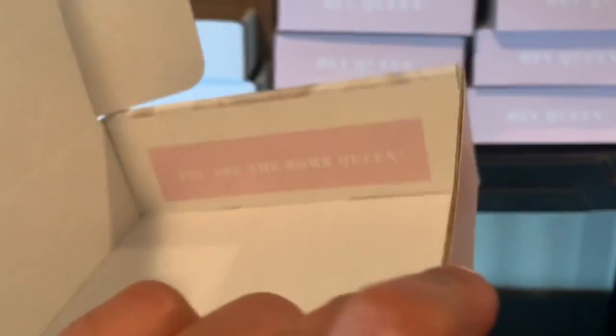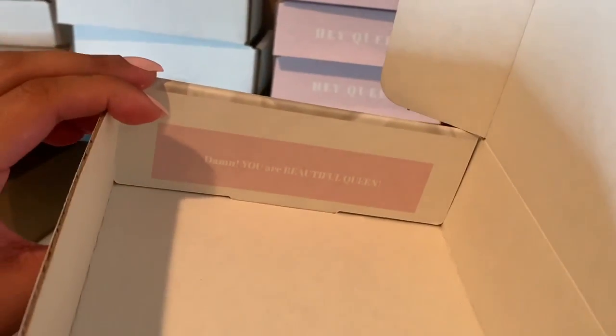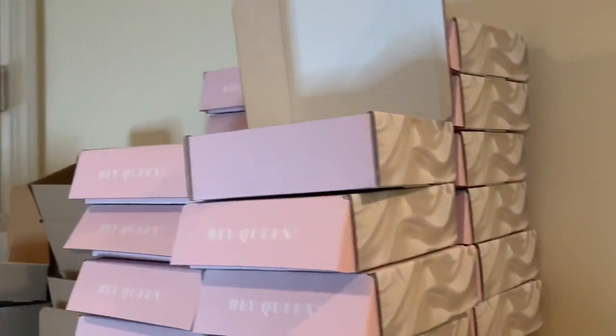And the inside, it says, "You are the bomb queen." And they are your beautiful queen. So yeah, our shipping boxes are right here. So that's that. And then this one's empty for now. A lot of our inventory is gone.